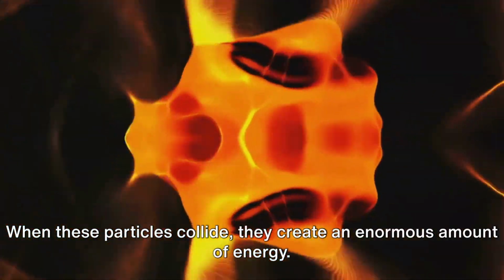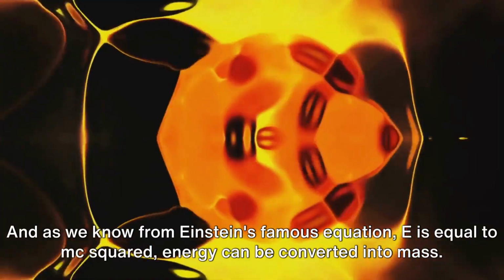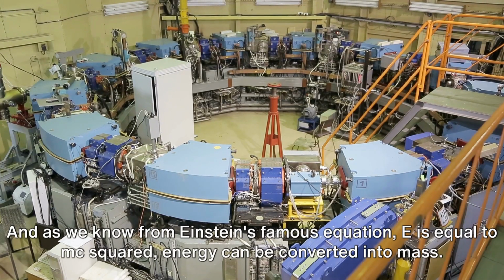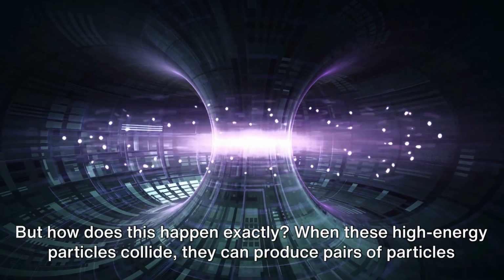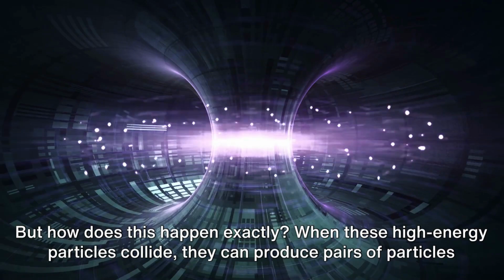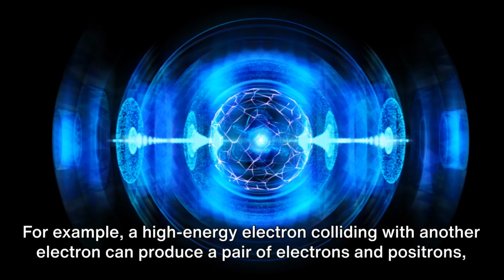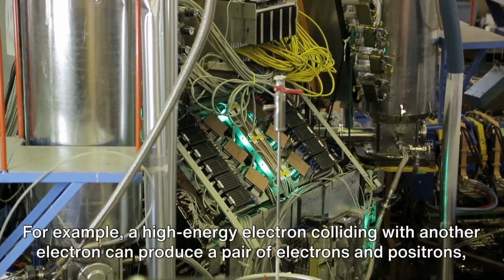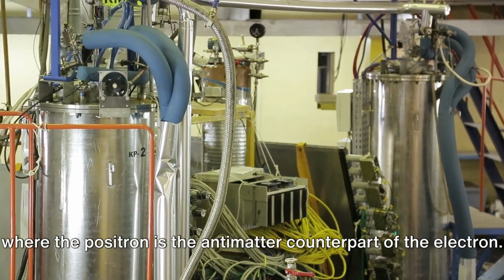When these particles collide, they create an enormous amount of energy, and as we know from Einstein's famous equation, E is equal to mc squared, energy can be converted into mass. This is where the birth of antimatter takes place. But how does this happen exactly? When these high-energy particles collide, they can produce pairs of particles and their antiparticles. For example, a high-energy electron colliding with another electron can produce a pair of electrons and positrons, where the positron is the antimatter counterpart of the electron.